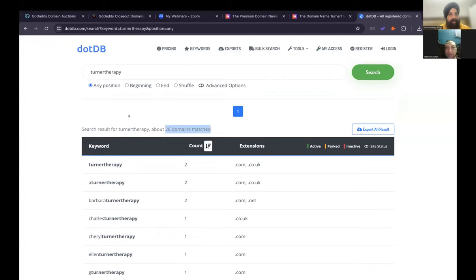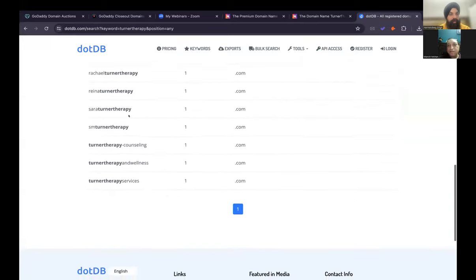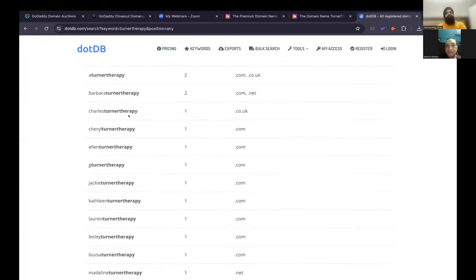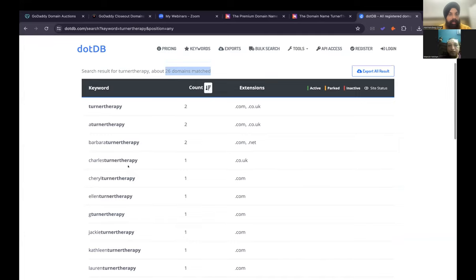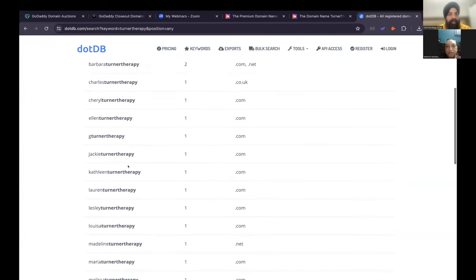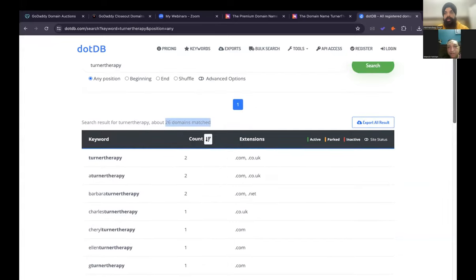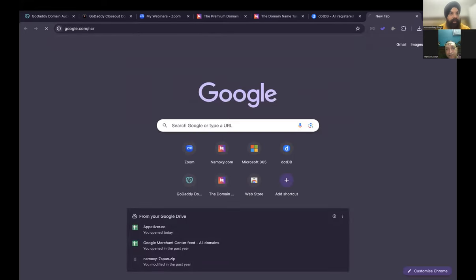So this is a good sign if you want to sell that name, because there are a lot of potential customers. But you have to see the websites also, whether the websites are working or not. Because if the websites are working, then there is a good chance that the domain will sell soon for you. After that, you can search it on google.com also. See the leads.